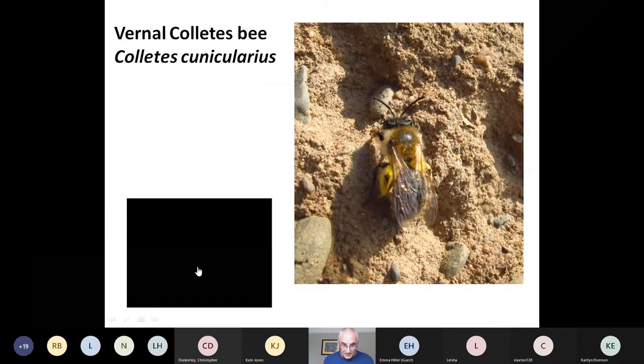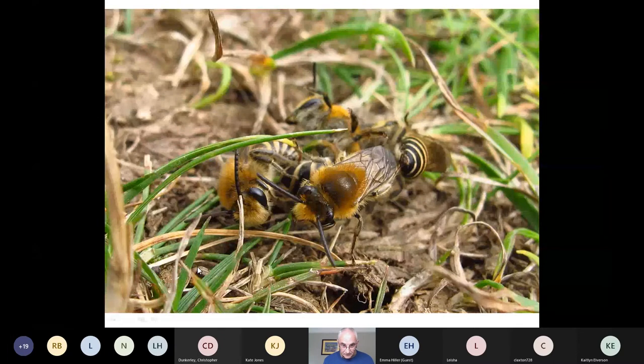Now, what happens? Why are they doing that? Well, as soon as the female emerges, she's pounced on. And literally, you get what they call mating balls. There are so many males trying to mate with the female, but only one is successful.